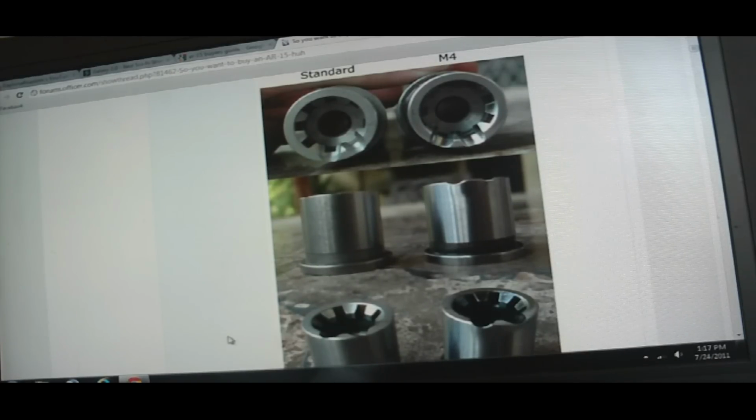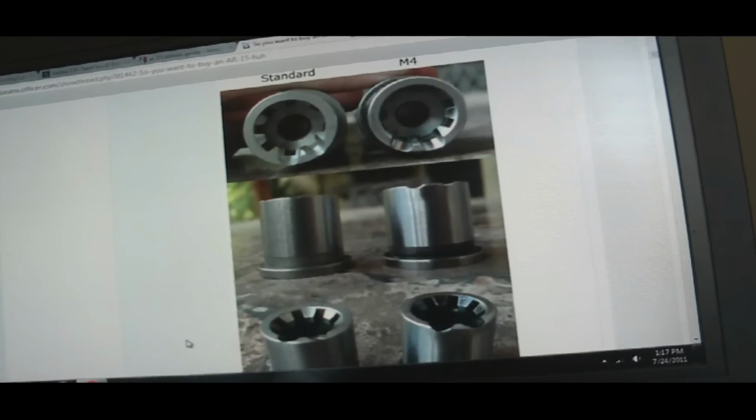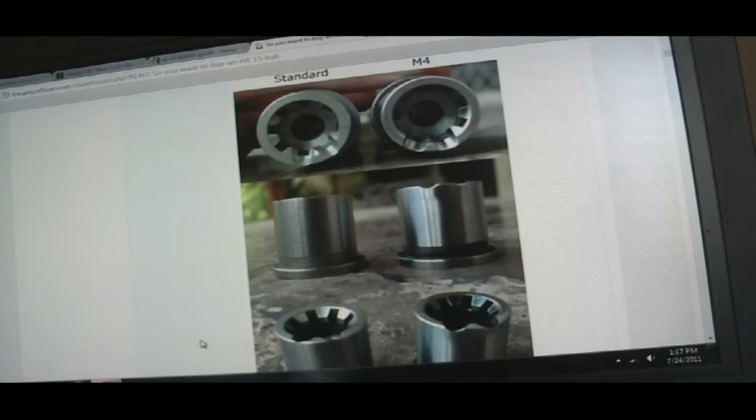But basically, there's a lot of debate on whether the so-called M4 feed ramps or M4 feed ramp cuts are important. The idea comes from the fact that some people would say the weakest part of the AR-15 design is the magazine. That leads to a lot of problems, and a lot of magazines in the Army are very well worn out.